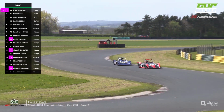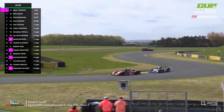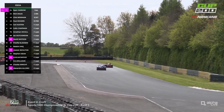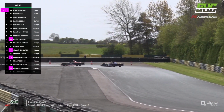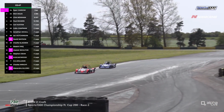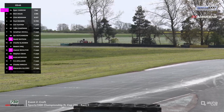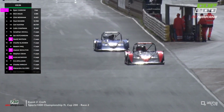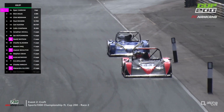Lost sort of ground on those ahead of them in the field in both of those races. Certainly it was clutch issues yesterday, whether it's a recurrence of those or something else that's beset his Mittal today, not quite sure. Out of the hairpin they come, and yep, still Carl Austin holding on for the place. Colin Chapman able to do nothing about him as they cross the line for the 11th time in this race, so probably 3 laps to go for them.